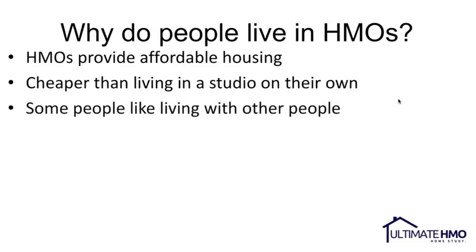I'm like that. When I finished university, I got my job at Cadbury's. I could have, I suppose, bought somewhere, lived on my own, but I didn't want to do that. I'm quite a social person. I like living with other people. It's a bit of company. It's some people to cook with, that kind of thing.